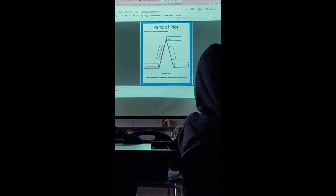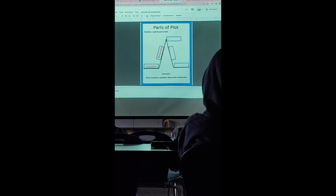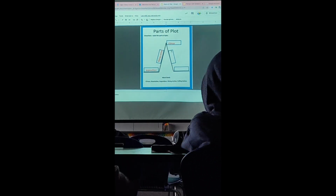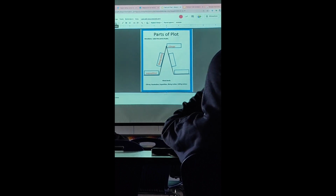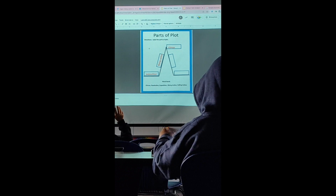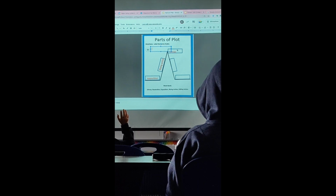Alrighty, the peak of our graph. What is happening here in our peak? Naomi. Climax. The climax, right? Our highest point of action or tension, the pivotal moment in our story. Good. What happens here as we come away from the climax? Stephen. Falling action. Falling action, yes. This is the part of our story where some of the conflicts or events are beginning to resolve themselves, but our story's not quite over yet. So falling action.